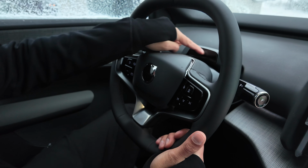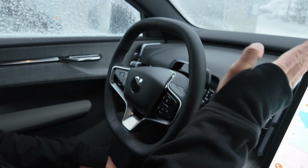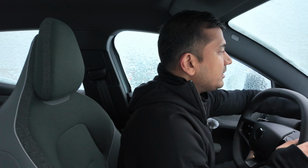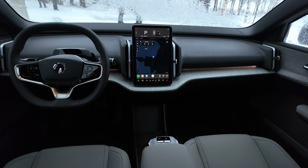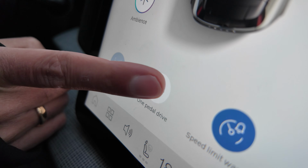But there is no screen whatsoever in the front. So again, they're going with the Tesla route by having you look at the main screen for the speedometer. I think it's not the end of the world, and this also liberates so much space in the front, so they're able to push the seats a little bit further forward, make the dashboard quite narrow, and this also improves the space on the inside. Of course, being a Volvo, there's a suite of many different kinds of driver assistance systems, and of course, a button to toggle the one pedal drive on or off.